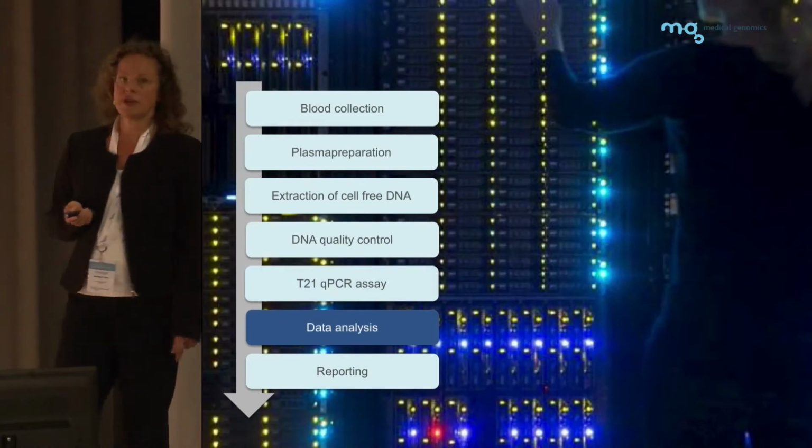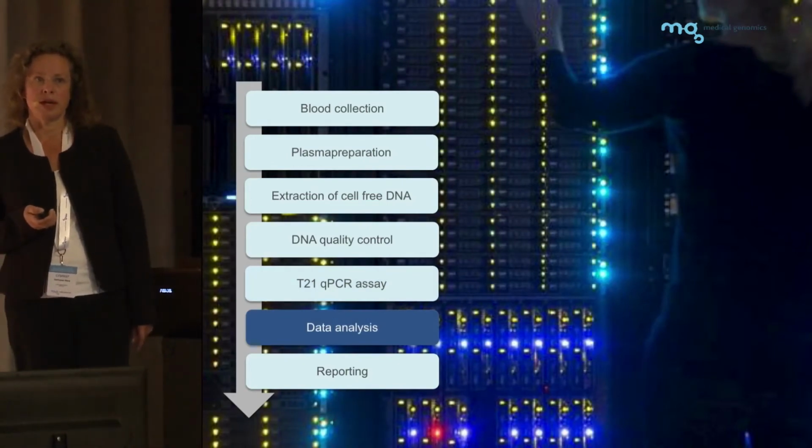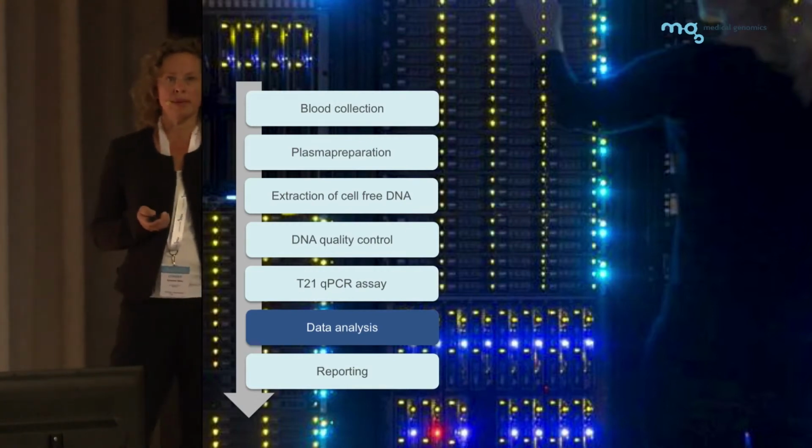Then we have a very quick data analysis based on our own developed bioinformatic algorithm, which is also CE labeled.